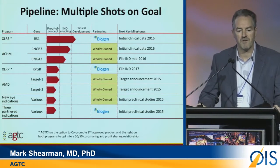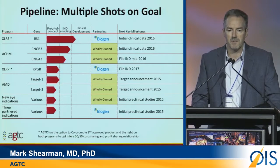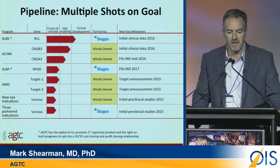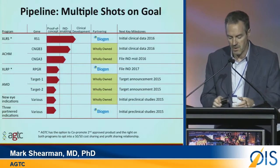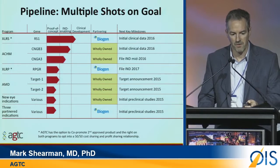So this is a snapshot of our current pipeline. What I'll be doing today is describing just the top 4 of those, which are either in clinical development or nearing clinical development. But as you can see, we have a number of other programs in preclinical development, and we continue to add new programs to the portfolio.